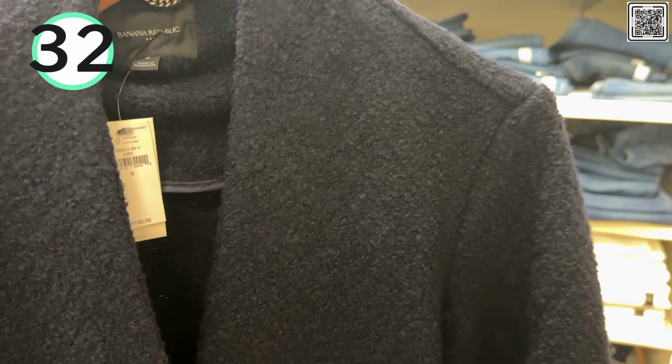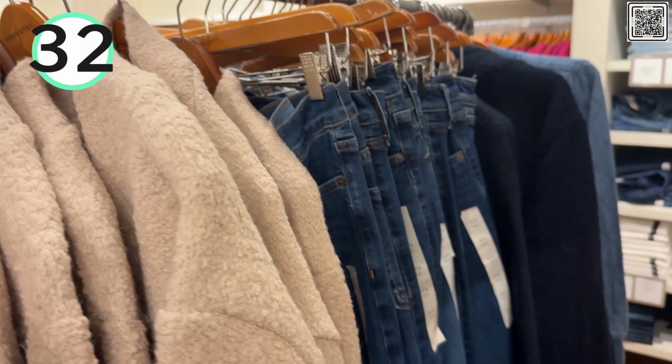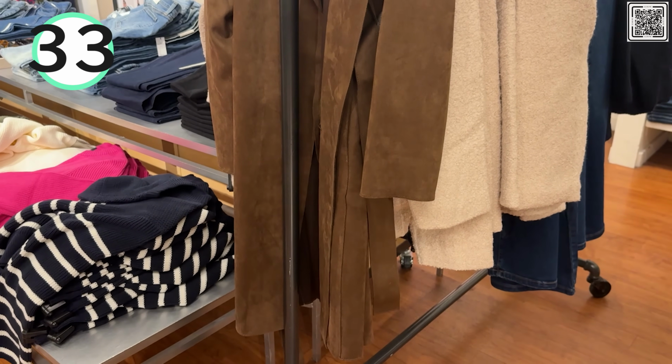This is in a navy blue. Pretty simple, classic, and it does come in this kind of oatmeal color as well. Faux suede long jacket. It's a pretty shade of brown.